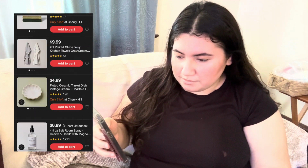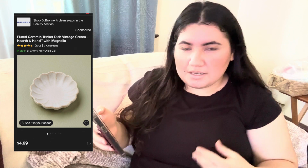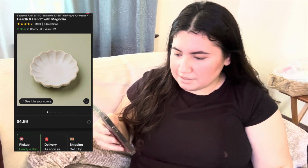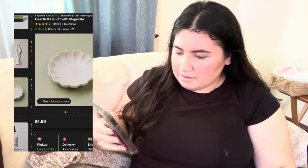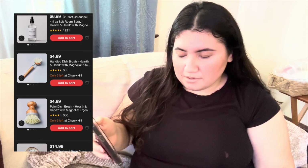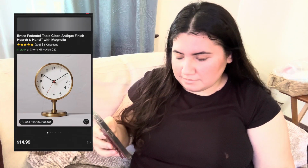I do want to get this little dish. It's so cute. You could put it by the sink, by the bed, and take your rings off, your earrings, whatever you have on. They're really small. They're about this big. And they're $5. I really like this little clock. That's so cute on a bookshelf or a nightstand.